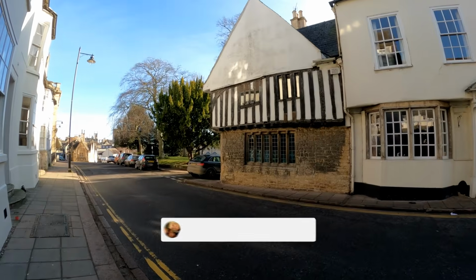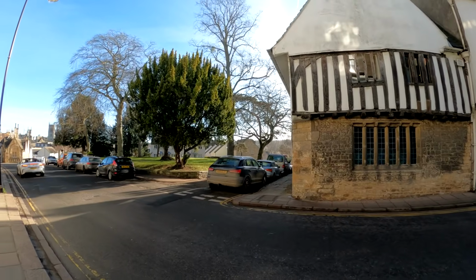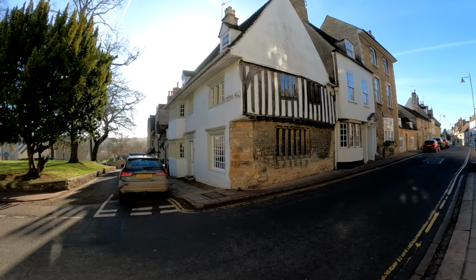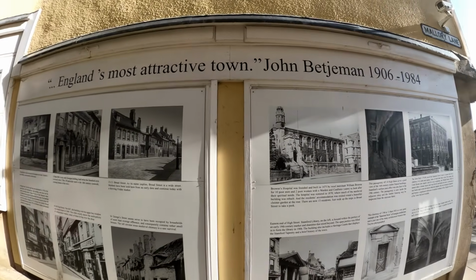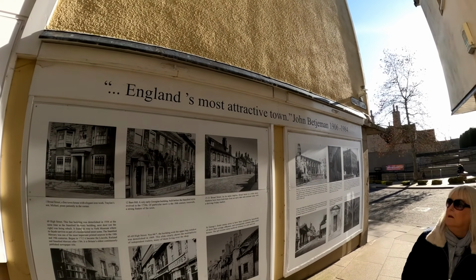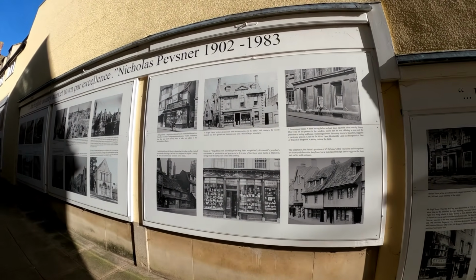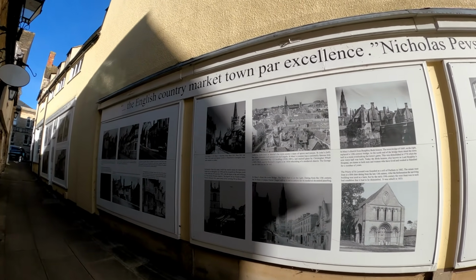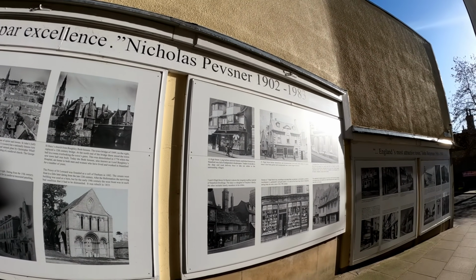Lovely old building there, Suzanne. It's nice. St Peter's Hill. So according to John Benjamin, Suzanne, it was England's most attractive town. Yeah, it is lovely though. Look, all the old shops. Yeah, it's beautiful. The English country market town par excellence. Nicholas Pevsner, 1902 to 1983.